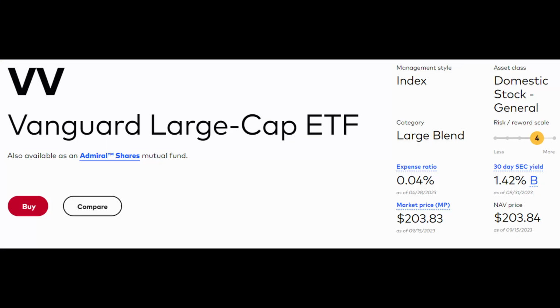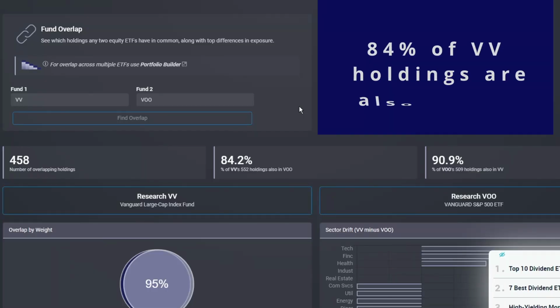Next, we have VV, the Vanguard Large Cap Index Fund ETF, which tracks the performance of the CRSP US Large Cap Index, also using a full replication technique. It has a 0.04% expense ratio, and 84% of its holdings are also found in VOO.